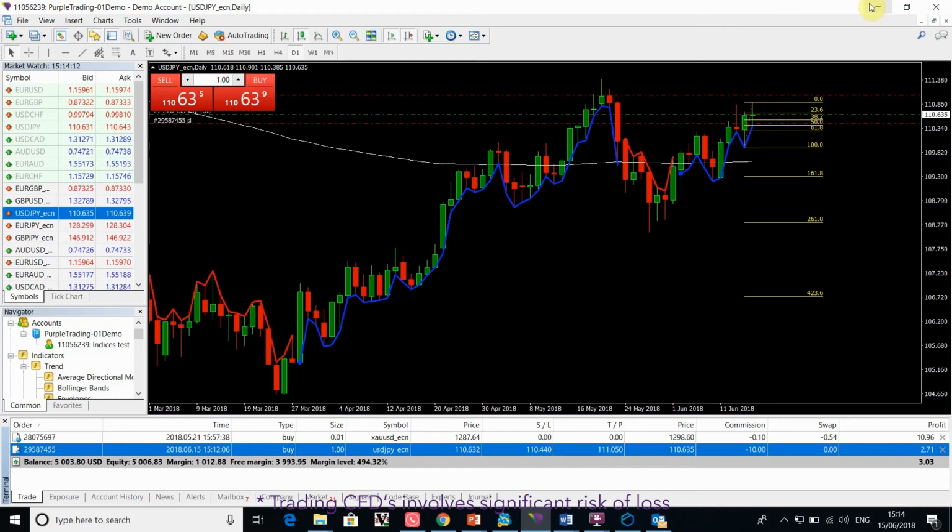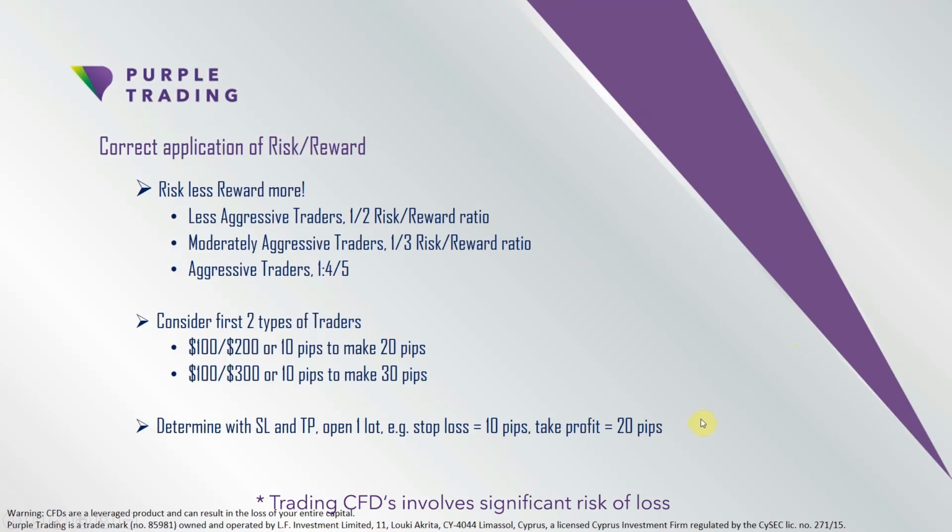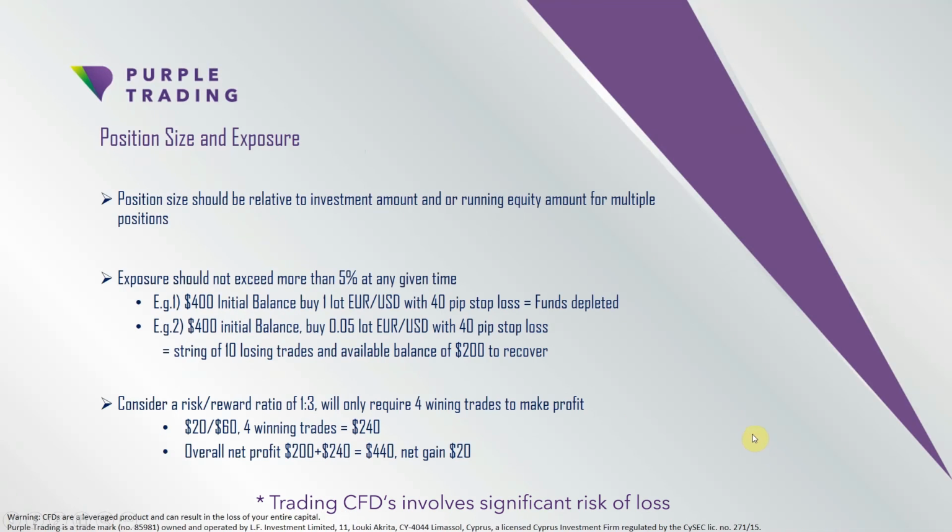So going back, we've seen the correct way to apply risk reward and how to open this on a live chart. And now we're going to look at position size and exposure. This should obviously be relevant to the investment amount and/or any running equity amount for multiple positions.